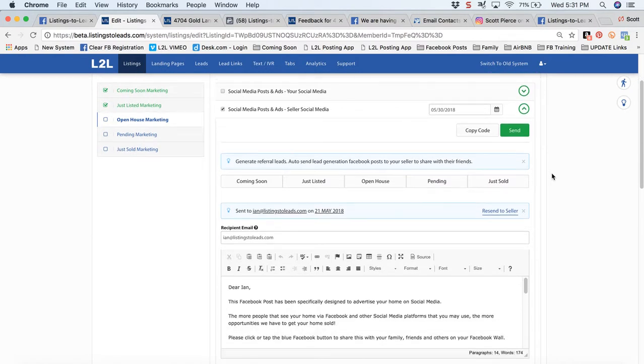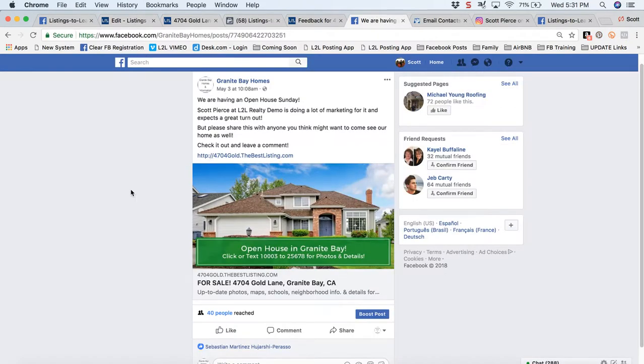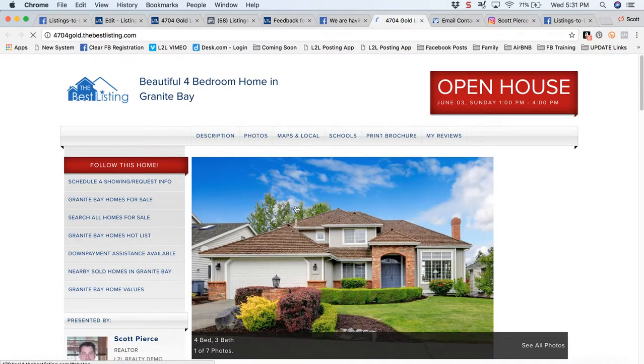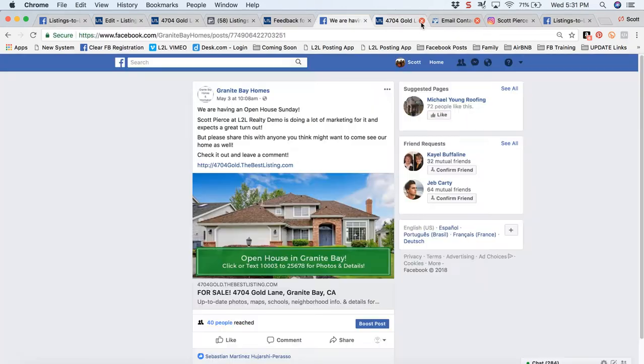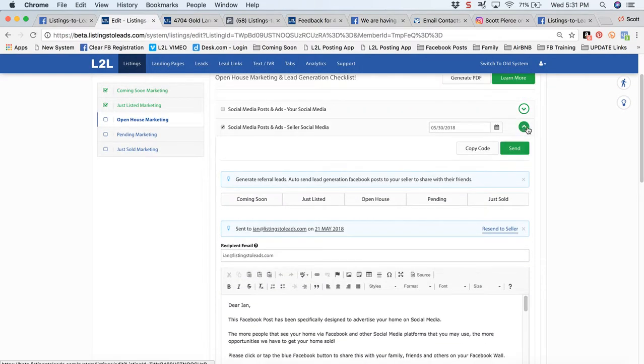All right. So one of them is an email will automatically go out to the seller for them to post that listing on Facebook. And I'm going to show you what that looks like when the seller puts it on Facebook. So this is on the seller's Facebook page, what the post typically looks like. And when their friends click it off the seller's Facebook page, they land on your open house single property website. You got the great lead capture coming up, and you're able to generate more referral leads from the seller's sphere of influence on Facebook. All right. Now, the seller also gets an e-flyer to share with their friends via email.